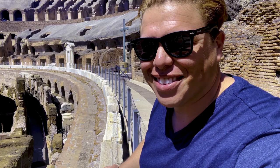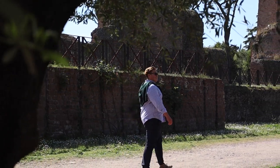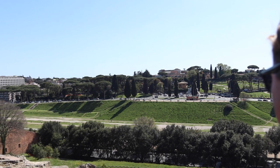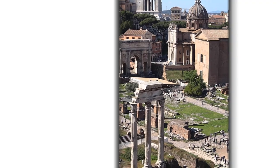So you're probably wondering what you should not miss while exploring this juggernaut of ancient history. It's easy to walk around a monument and miss important details. Be sure to stay until the very end, because this list will help you make the most of one of Rome's most important sites.